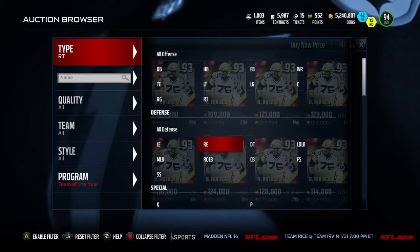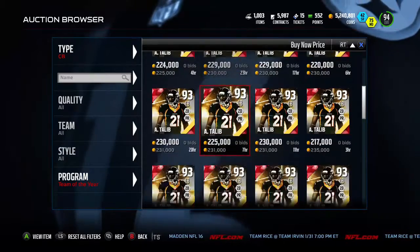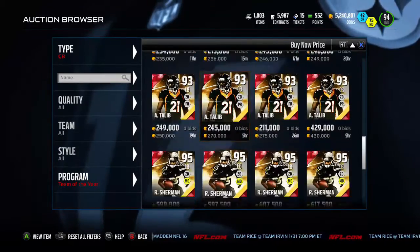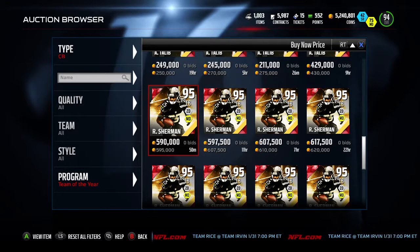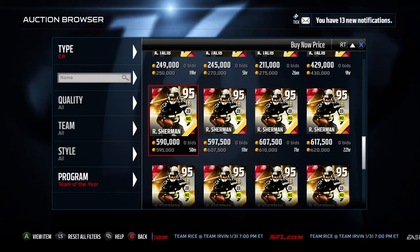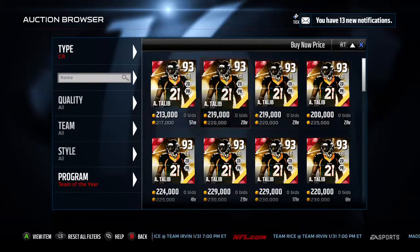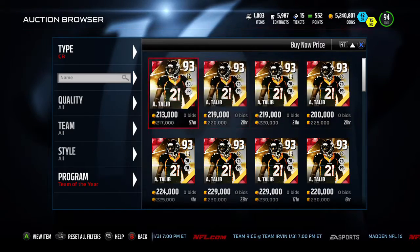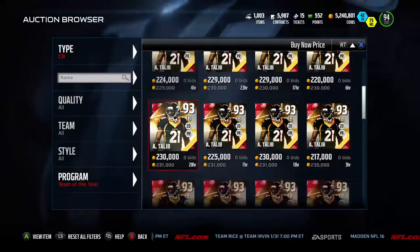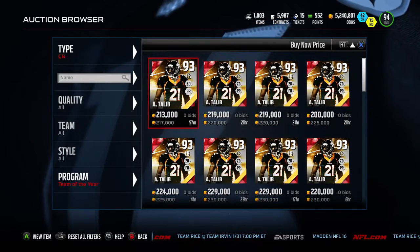Who else do I know the prices on? I don't know the prices of what these Talibs and Shermans were going for, but I know people were talking about it. I want to say I saw Shermans around like 450, 500 earlier in the day, and now they're up to 600. The Talibs, I want to say these were around like 170. So if you did pick some of these up during the day early when the set came out and there was a lot of flood of selling, definitely flip these.